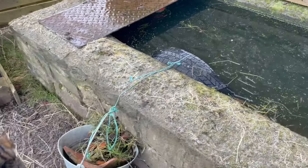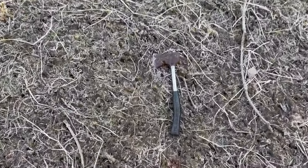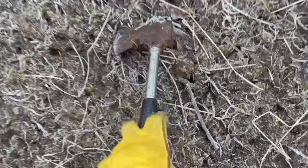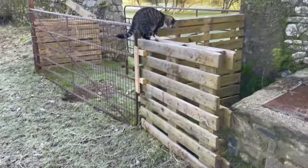So I'll still have to come and break the ice. So I need my Lizzie Borden axe to help either hammer or axe break the ice. You can see it's a very dull blade because this is my ice axe.